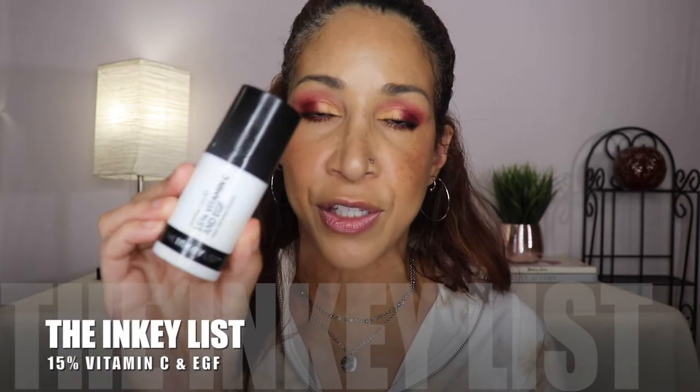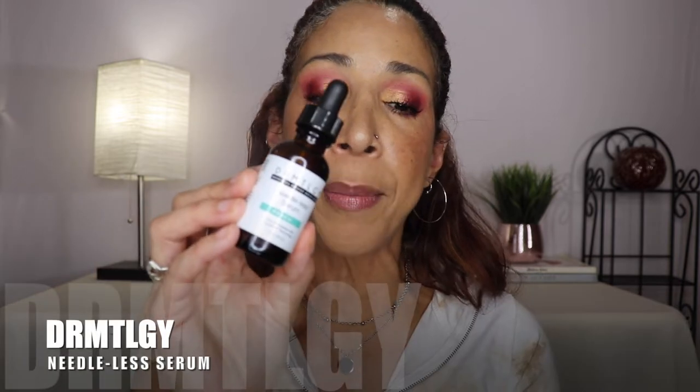And this one is actually a moisturizer. So I finished it up. I have to pick up another one. What else do I have? Oh, this one here, the Inkey List, is 15% vitamin C and EGF. That's the one that I mentioned before that you can get. Also for anti-aging, I really like this one from Dermatology. It's a needleless serum. It's super clear, light.